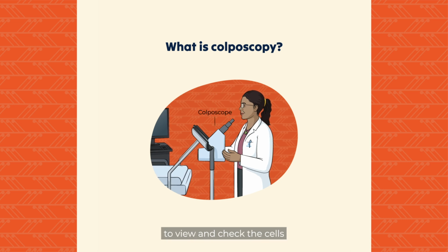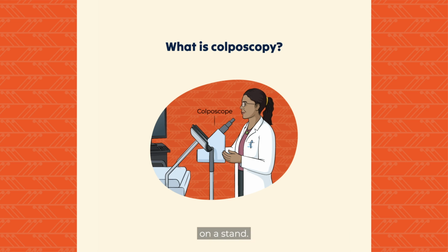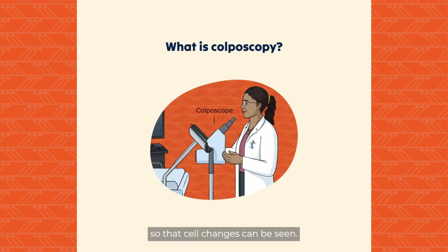What is colposcopy? A colposcopy is a safe and effective procedure where a specialist uses a microscope called a colposcope to view and check the cells on your cervix. The colposcope looks like a pair of binoculars on a stand. It magnifies the cervix so that cell changes can be seen.